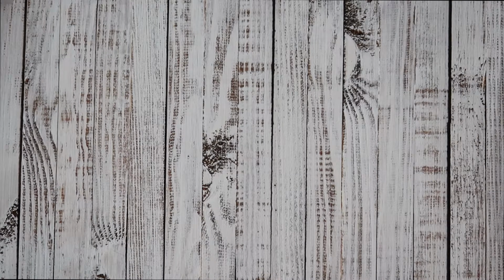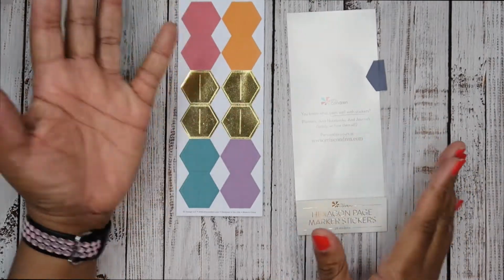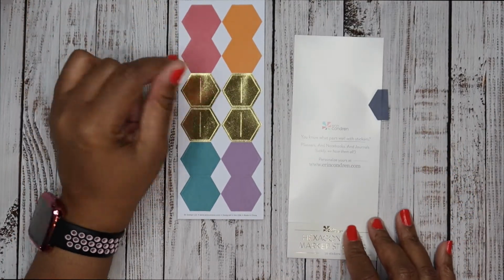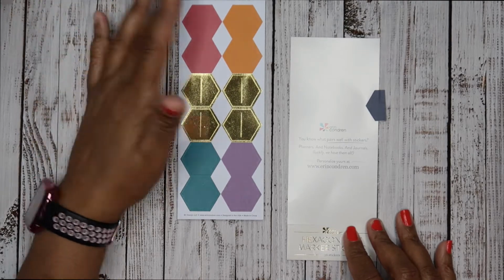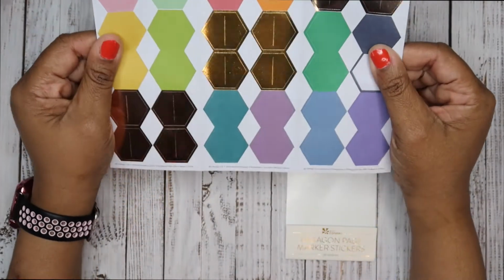The next thing I got are some hexagon page markers, and as you can tell, I went ahead and played with them a little bit. These are just page markers for you to mark your pages with, in books and things like that. If you're reading a book, you can mark your page with it. These are going to be $5.50, which is a good price point.